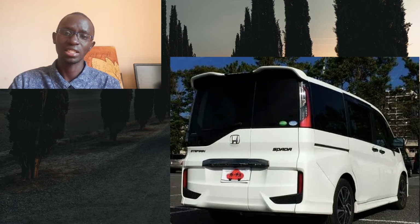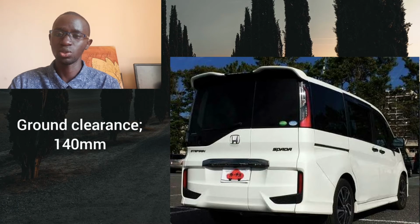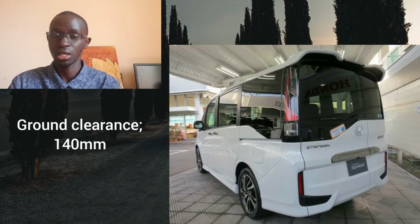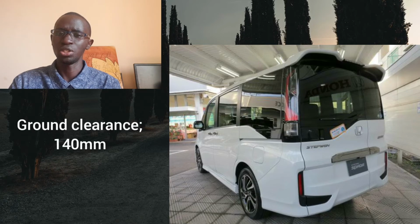As for the ground clearance, it measures in at around 140mm, which is below the recommended 165mm. So there are chances that the underside may get scratched, especially when going over severe bumps or even on uneven road surfaces. And the fact that it's a long minivan, it will be even more difficult to go over these bumps. Maybe the best thing to do is to install very slightly larger wheels, because if you interfere with the suspension, then you will affect its handling.